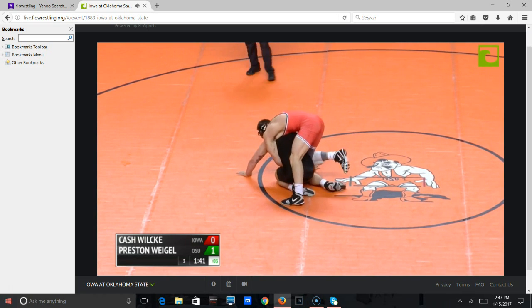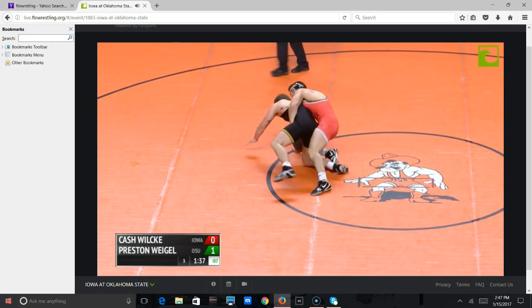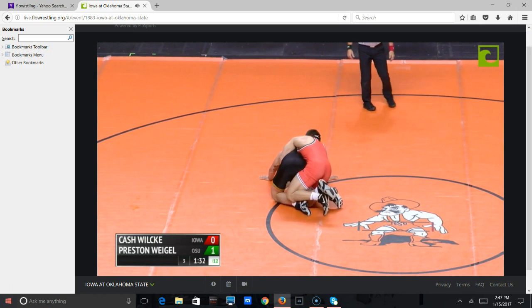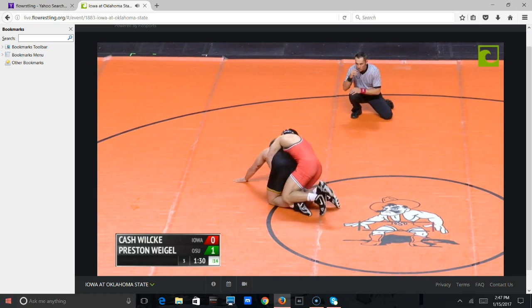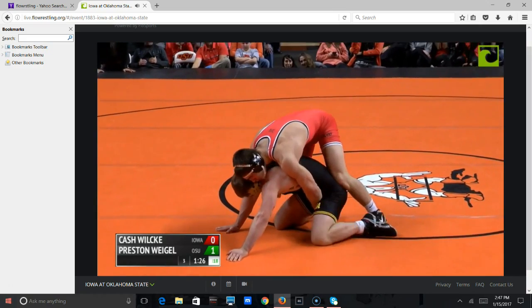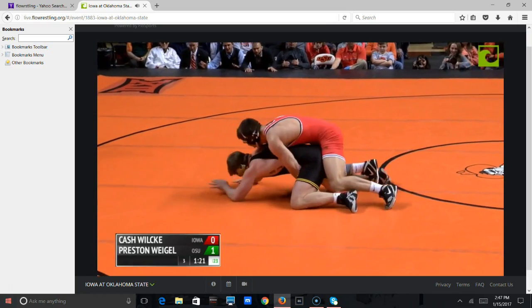Great pinching his knees, pinching his thighs. Being really effective on top. That knee out in front. A lot of pressure. Now he goes to that half on the right side. You see him from behind. There you go, a different view, as Wilkie gets broken to his base.